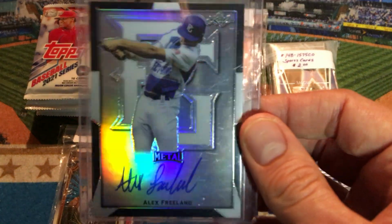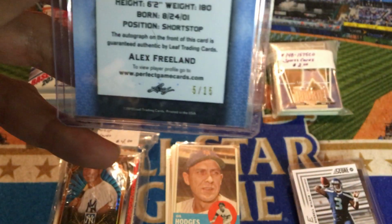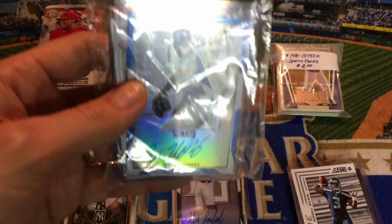He didn't get drafted, but maybe if he can season his game in college, he can come out in the draft in a couple of years. And that's numbered out of 15. Super low number. Was not expecting that to be numbered out of 15. I'm going to save this Mickey Mantle one for last. Here's another one with a perfect game.